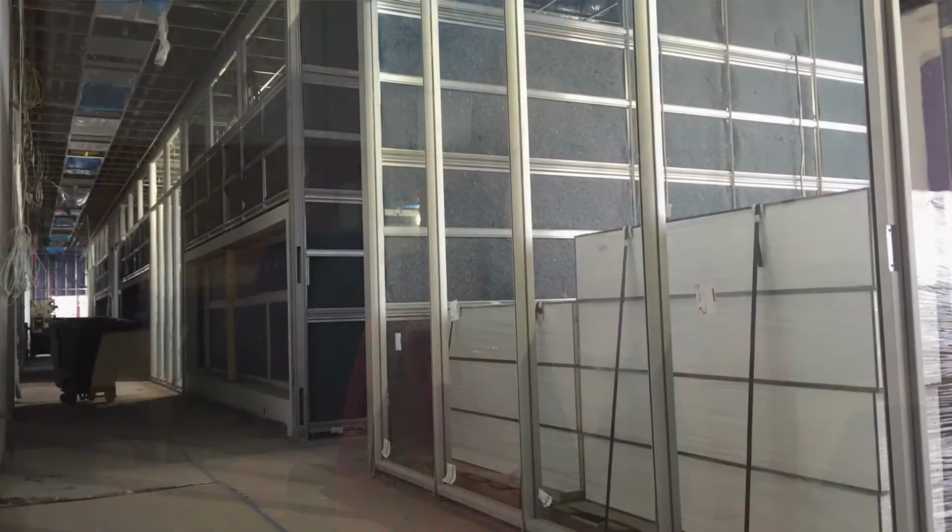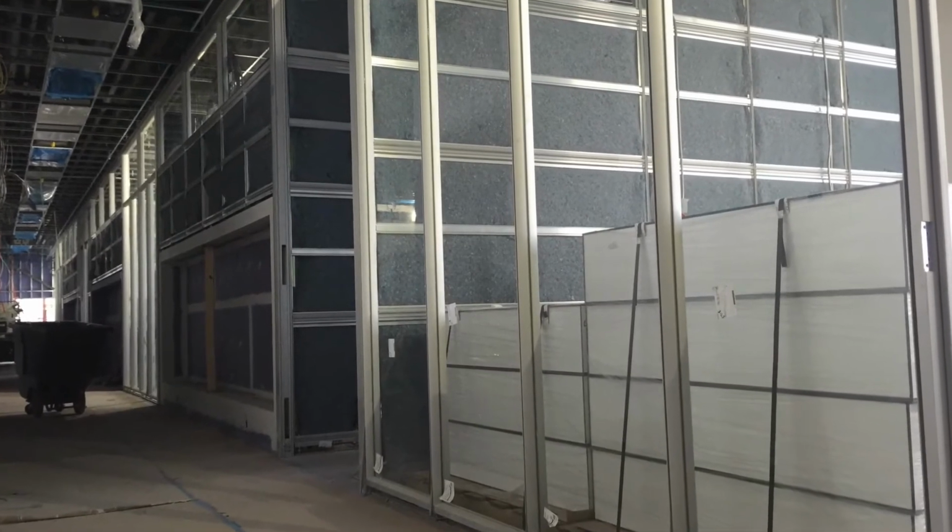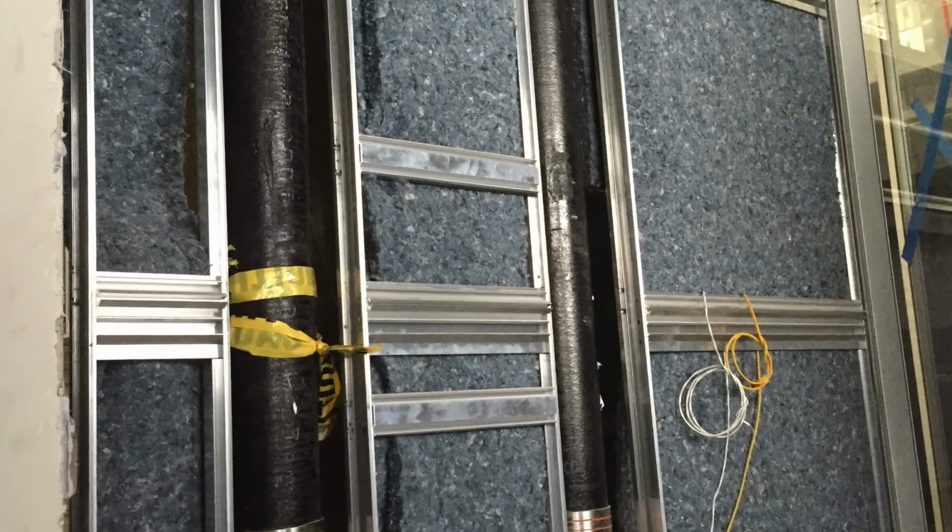We decided to go with a prefabricated modular system for the job. One, because of timing. We were in a bit of a crunch. Two, we didn't have to worry about staging multiple different types of materials. We brought in only what we needed and when we needed it.